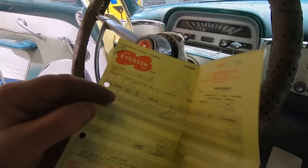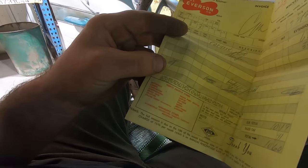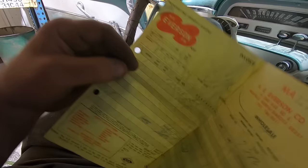Looks like they had stores in Bottineau, Cooperstown, Harvey, Mayville, Rugby, the geographical center of North America, West Fargo and Larimore. And in Minnesota they had them in Karlstad, Hallock, Crookston, Barnesville, and Moorhead. Looks like he bought a FD, is that a rotor? And some Sea Foam. Maybe that's a cap.